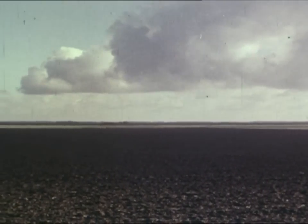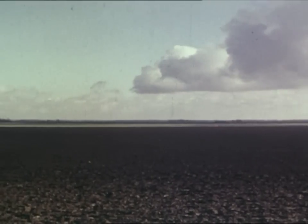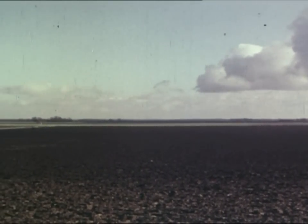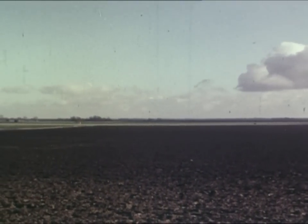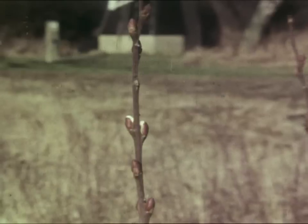The fens. A vast, flat expanse where thousands of years ago, great forests grew and flourished. And then came the peat, which choked the life out of the trees, leaving them helpless against floodwaters from the Wash.